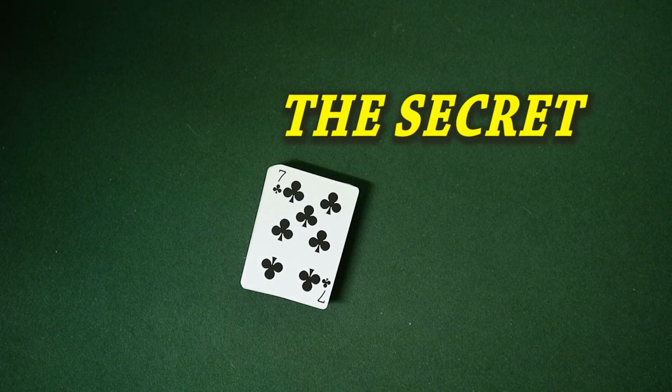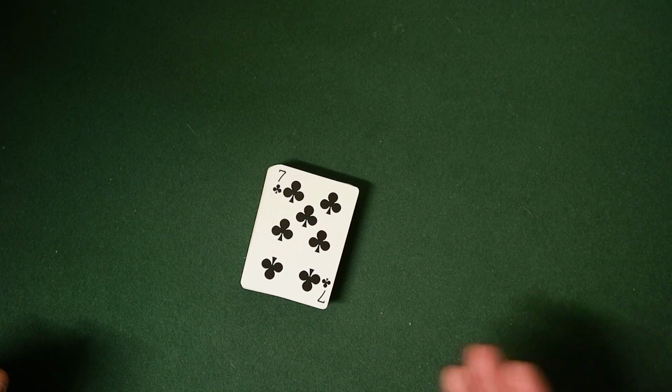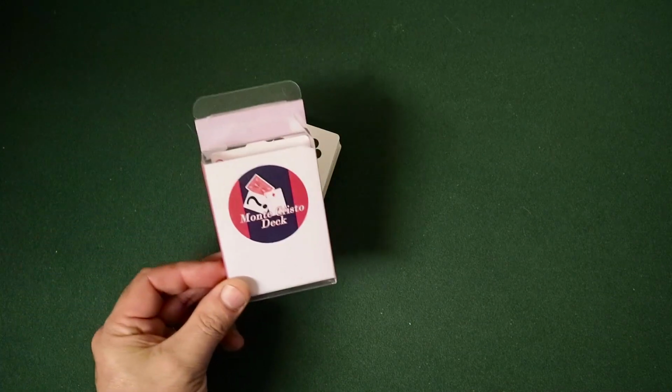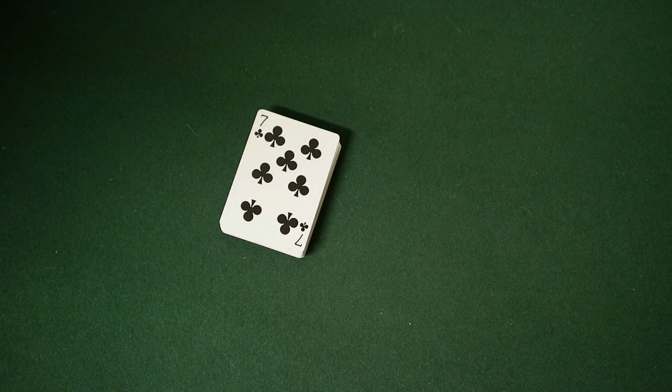So here is the secret to how this particular trick works. It is a bit of a spoof on the card at any number routine, as you probably were aware. Now as soon as I reveal this deck of cards, you will know how the trick works. This deck is what's called the Monte Cristo deck. It's also called the Mastermind deck.